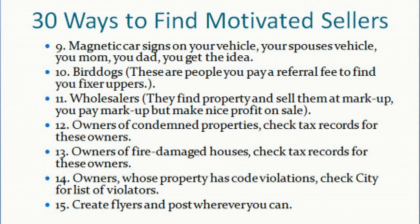Okay, all right. Owners of condemned properties: you need to know how to check tax records, and in the future we'll teach you that. Fire damaged houses: imagine how a person who just received a check from an insurance company might be motivated. They don't really even care about the house. They just want to get rid of it.